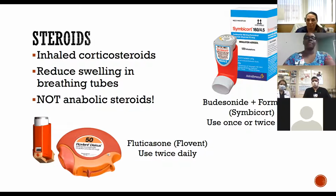But I will say that one of the side effects of using this medication is you can possibly develop thrush in your throat if you do not clean your mouth out after using a steroid inhaler. So something that's very important is whenever you use something like a Symbicort or Flovent, you want to make sure after your dose to rinse your mouth out thoroughly to get any of the residue out, so that it doesn't just build up and you end up developing a fungal infection.